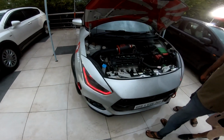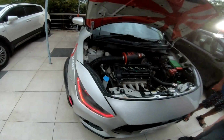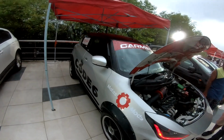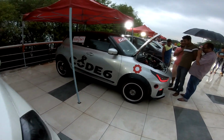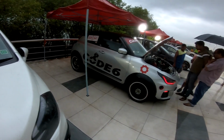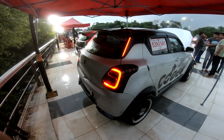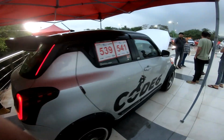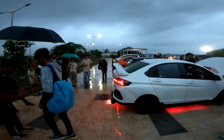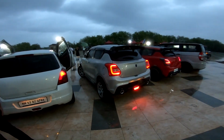You can see the turbocharged Swift here. Just have a look at the intake. Wow, this is a third generation Swift. Wow, what a car! Just have a look at this giant spoiler over here. When car community gets together, this happens.